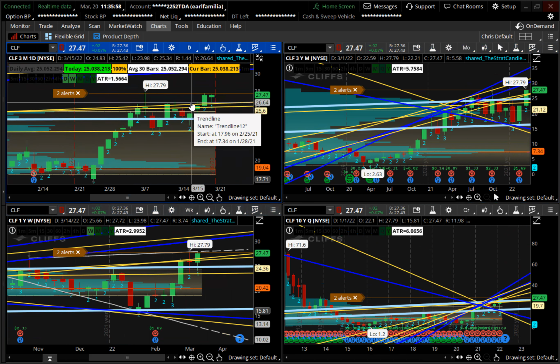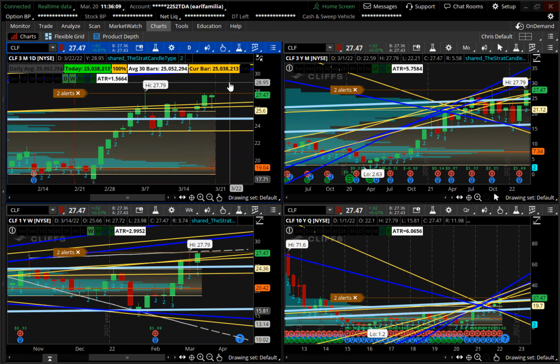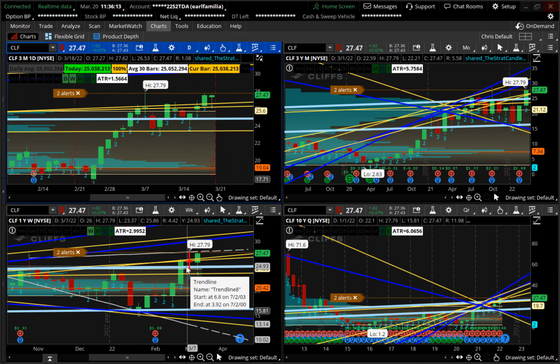First thing we see here on CLF, the ticker that I'm looking at now: inside day, hammer, 212 above $27.62. That will give us this bullish continuation back to the upside, pushing towards the $30 range. Similar setup on the week. We have a 212 bullish continuation as well above 27.72 as your level for entry. And again, we're looking at this $30 plus range here.